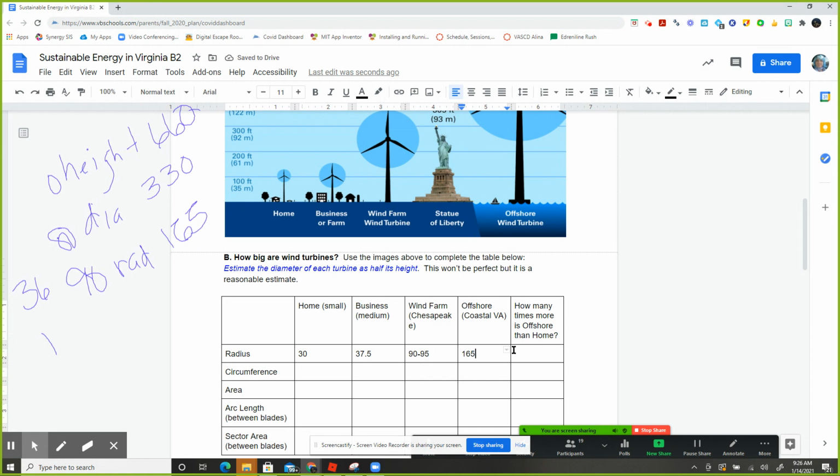That's huge. How many times bigger is the offshore than the home? What math would I do for that? Where do I put my calculator? How many times bigger? That would be 5 times bigger. Yeah, a little bigger than 5 times. 165 divided by 30 equals 5.5. Is that what it equals? That's what I believe it is. 165 divided by 30. I love it. 5.5, right?